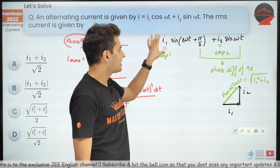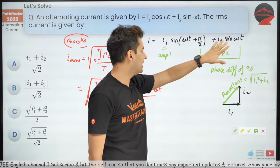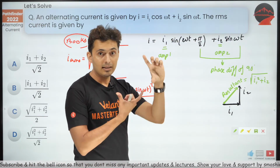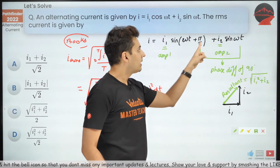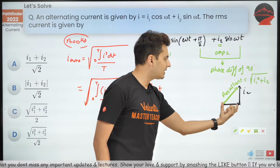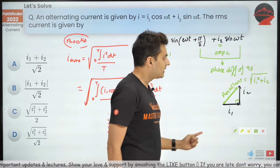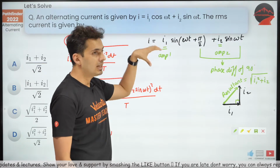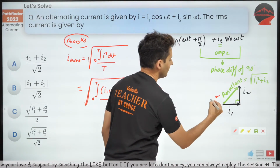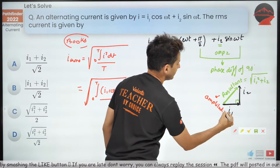What I have done? This is a wave. This is also another wave. This is a sine function. This is also a sine function. The outside part is the amplitude. I can treat them like the length of the phasor. The phase difference between them is pi by 2. So I have shown one phasor like this, other phasor at 90 degrees. So the vector resultant will give me the net amplitude. So this resultant is nothing but the amplitude of the resultant.